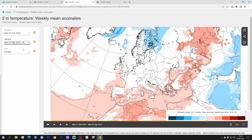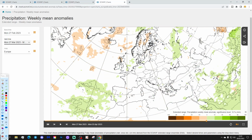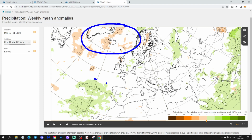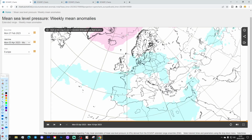The temperature anomaly is becoming cooler and getting colder than average across the extreme north of Europe there. And precipitation-wise, again, drier than normal. We've got all the high pressure blocking to the north, wetter, perhaps down to the far southwest. And then week 6 will be the 3rd to the 10th of April.